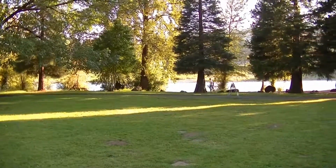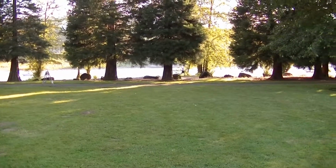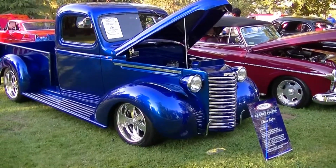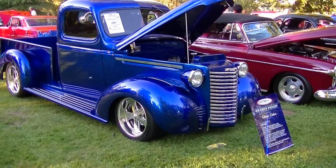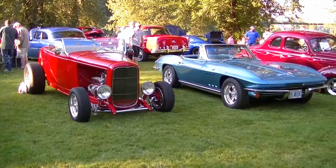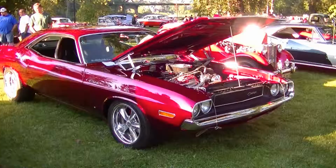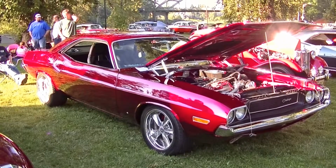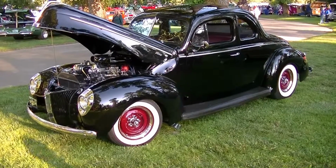It's a really nice place for a car show like this, right by the Willamette River, and a boat launch, people out there fishing, having a good time. A 1940 Chevy pickup, and that is a beauty. Much prettier than a '41. Highboy '32 Corvette, '40 Ford Coupe. I doubt that I can get the color on this, but it is beautiful. A polychromatic maroon. It's a pretty '39.